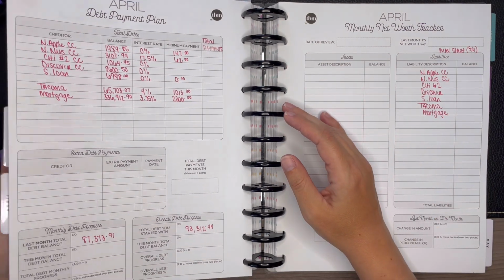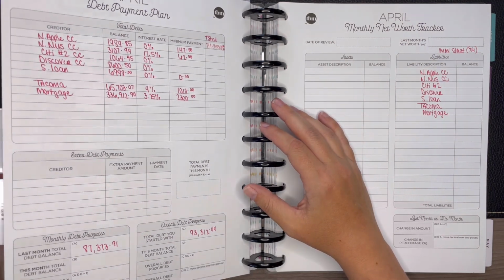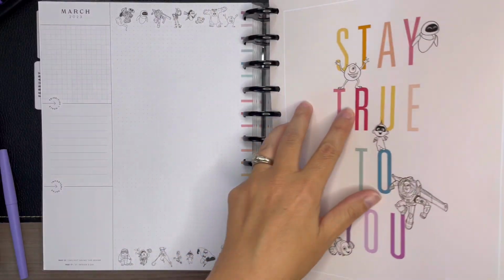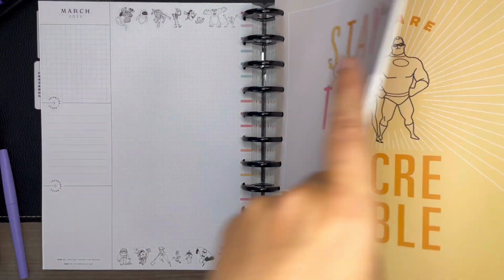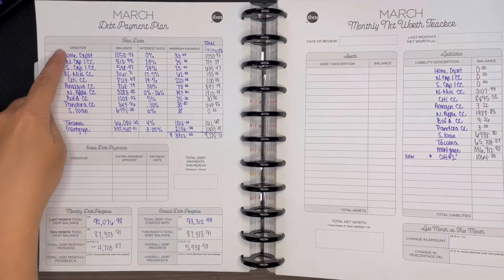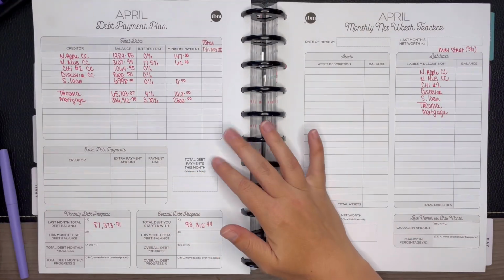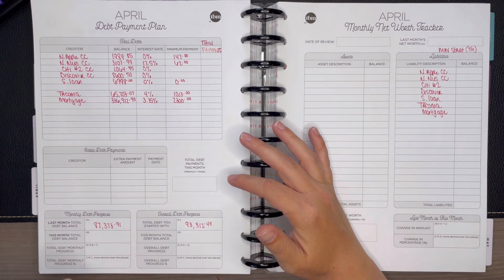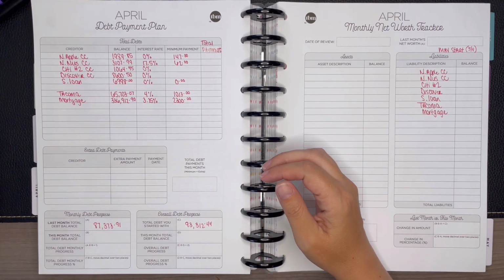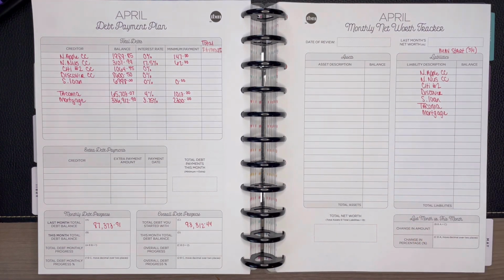One thing I thought was pretty exciting is just looking at my list compared to my March debt update. Let me flip back to that. It is significantly less because we paid off quite a few debts, which is great. So anyway, let's jump on in and see what April has brought us.